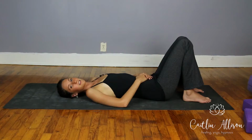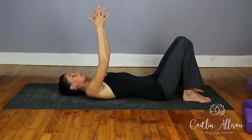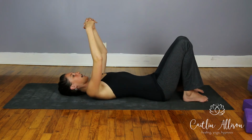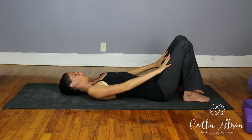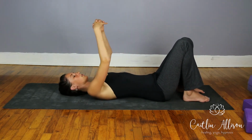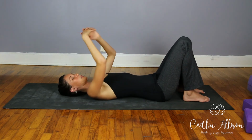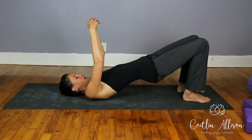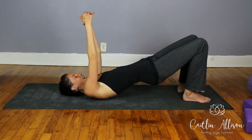Asana number 7, Dvipada Pitham, a variation on bridge. For this one, interlace your fingers above you, just above your shoulders. And as you inhale, your feet are about hip distance apart here. Your arms are loose, like limp spaghetti noodles here. So we inhale, lifting the hips up. And again, your glutes are somewhat relaxed here as much as you can.